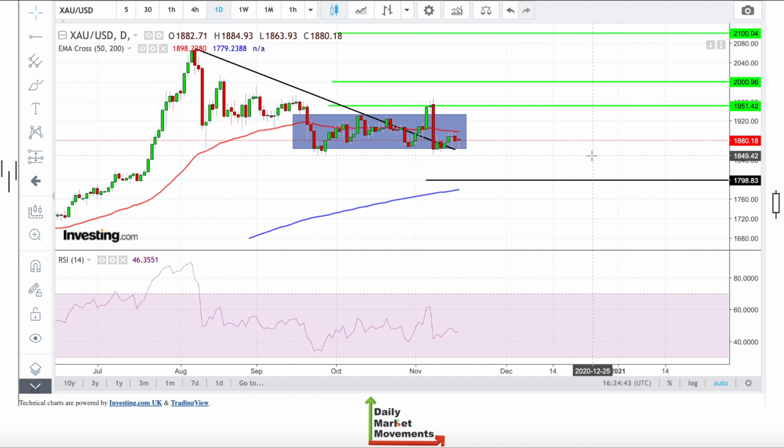If you can build a base at a high level around the 50-day EMA, typically it forecasts that we're just building up enough momentum and waiting for a catalyst to send us on that next leg higher, which of course would be the all-time highs here in the gold markets, as we previously hit our all-time high at the beginning of August at around $2,080. So very encouraging here for the medium term here in the gold markets.